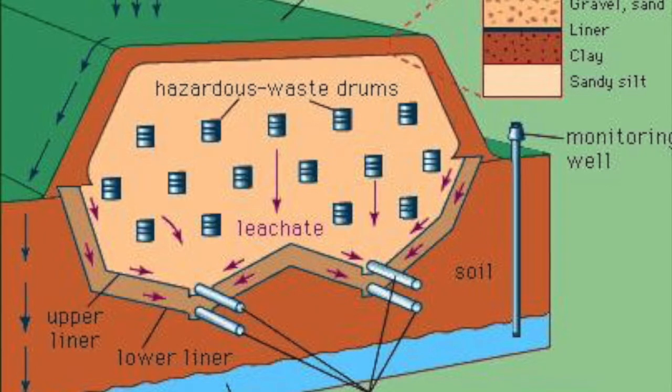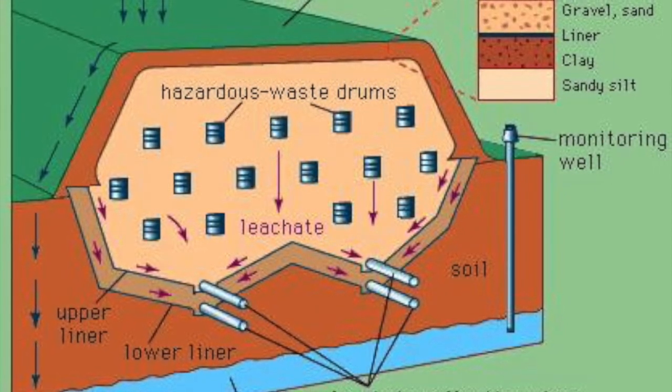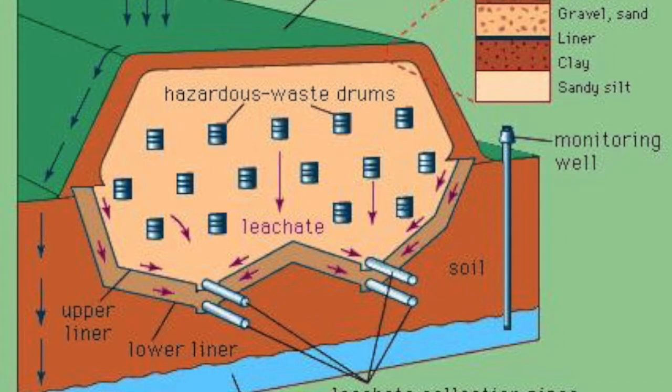However, several detriments include a limited amount of storage as well as the expensive construction of the structure. The waste can also contaminate the surrounding environment if an incident were to occur.